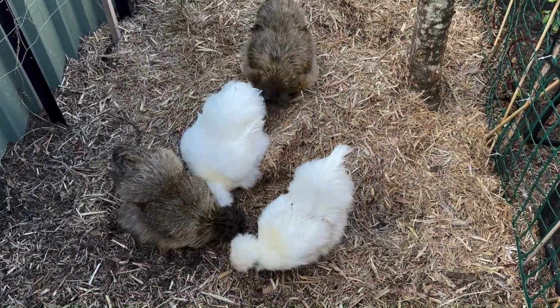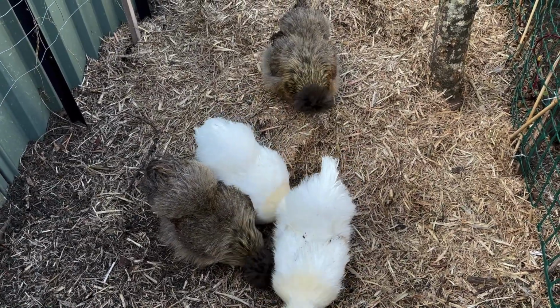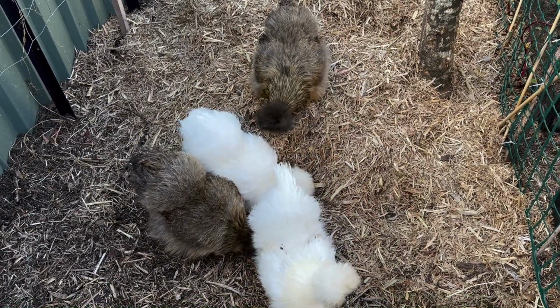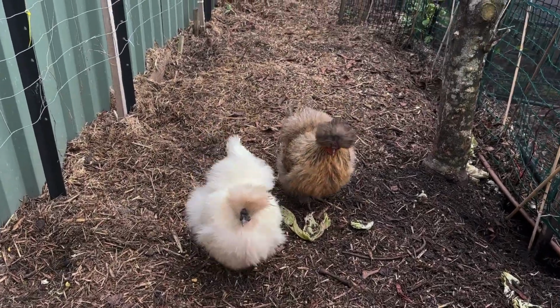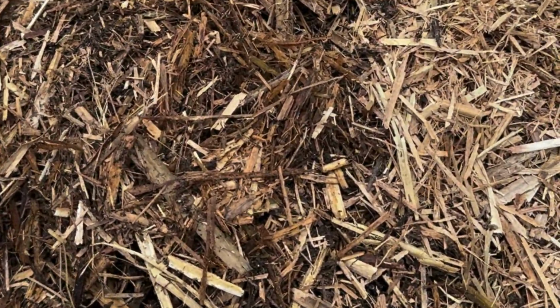They just love turning this over for me. Then they get to work for about a week and this bale of hay has been turned over countless times and it looks like this. This chicken litter is absolutely brilliant to use as a fertiliser.